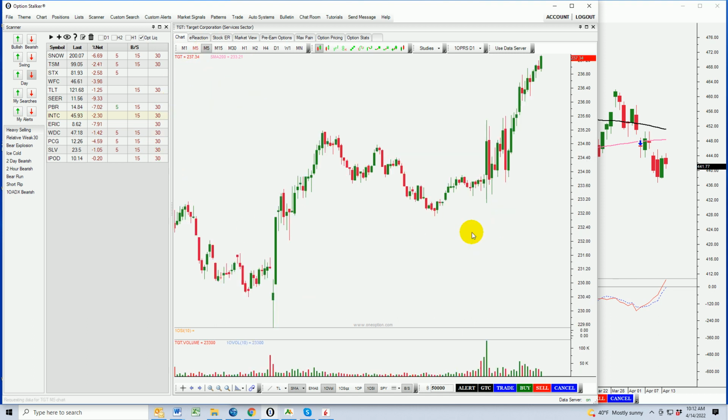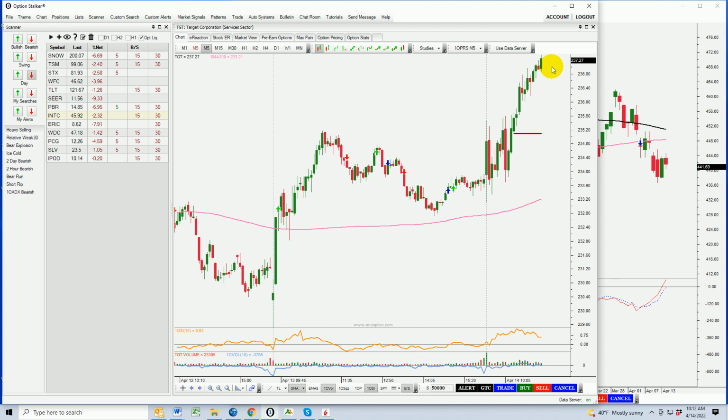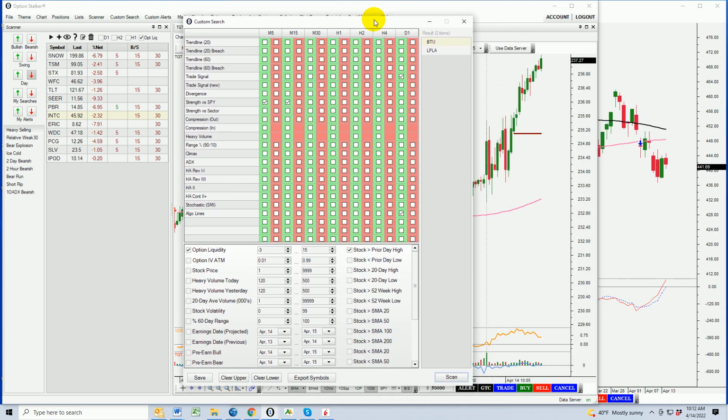So let's go through and take a look at a couple. You can see how it's continuing to push higher. Let's go take a look at a couple of other stocks that might fit this criteria. And so I'm going to eliminate some of these constraints just to get more results, and then we'll be able to flip through and take a look at some stocks that are coming up on this trend line breach here.